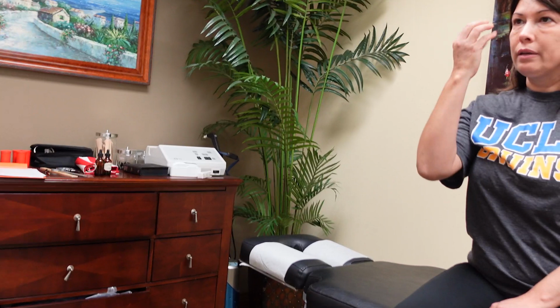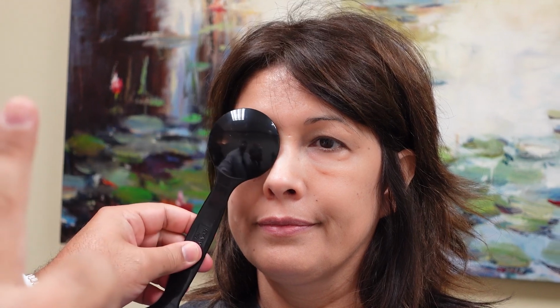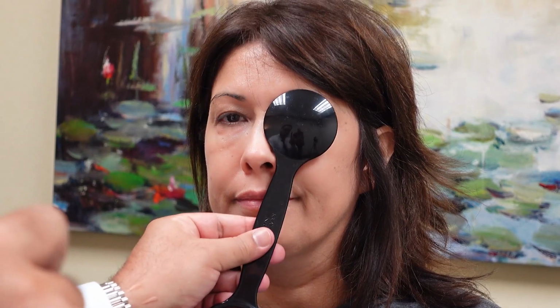So with a cover-uncover test, you basically cover one eye, look to see if there's any eye movement, and then uncover the eye and see if there's any abnormal eye movements. So there's a very subtle movement of her eyes when we uncover her left eye, and her left eye moves out a slight bit. So that's an uncover exophoria. Usually when you see that, there's overcontraction of the eyes that are compensating for eye muscle weakness. And when you have a person have their visual field blocked, then that compensatory mechanism to keep eyes synchronized goes away, and then you see that shift in the eye movement.